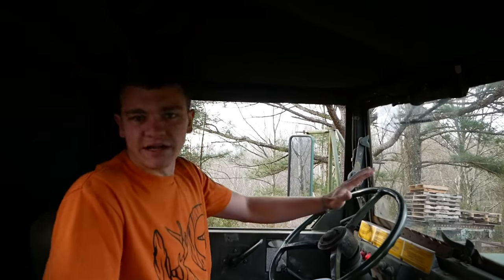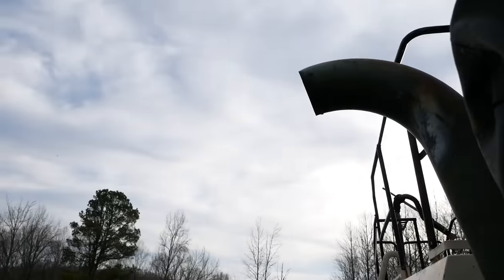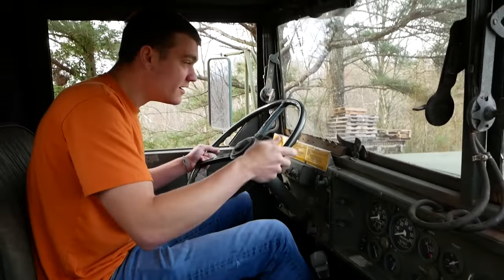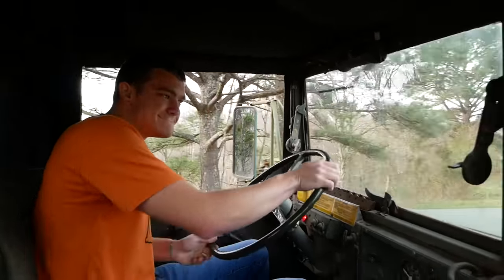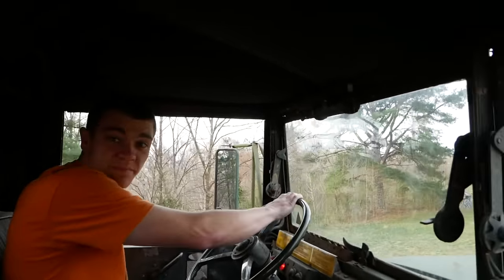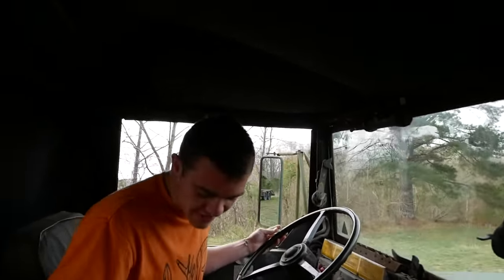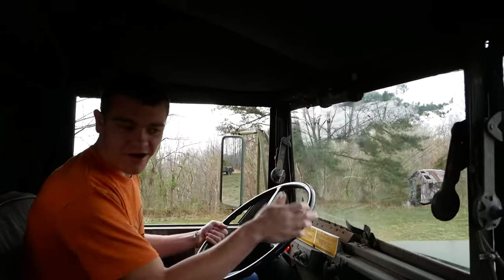Also, this isn't a deuce and a half. This is a 5-ton, which is twice as big. I'm gonna put her in drive, son. Here we go. We're moving. Suspension's a little... It is for you. The suspension for me, I've got one of those air pressure seats, so I'm just bouncing, dude. He's sitting on a rock.